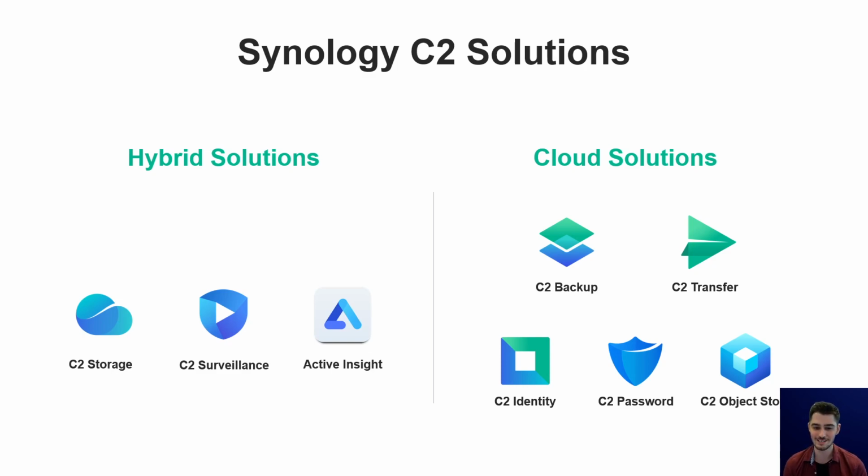And of course, as a Synology C2 partner, you have the opportunity to resell all these services to your own customers through the partner portal. And so with these powerful and innovative cloud solutions, you can help your customers protect and manage their data, improve productivity, and enhance security and compliance.